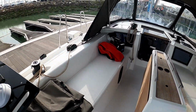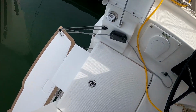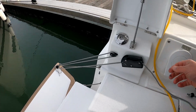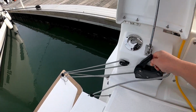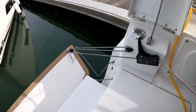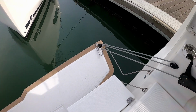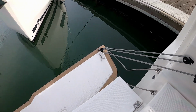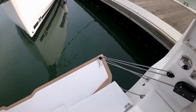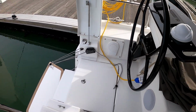And then over to the port helm. This is what I was talking about. It's really easy. The step automatically folds down. And you can, just one-handed, pull it up or drop it. Very, very simple. I think my 6-year-old could lift it. And I know she's a bit of a brute, but really, really easy, nicely done.